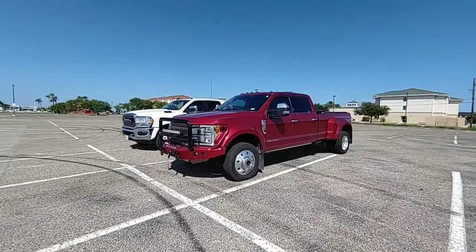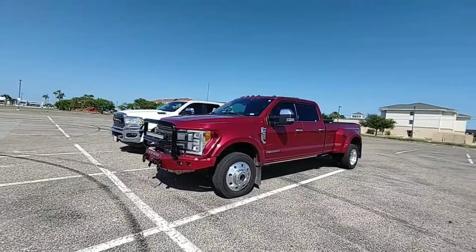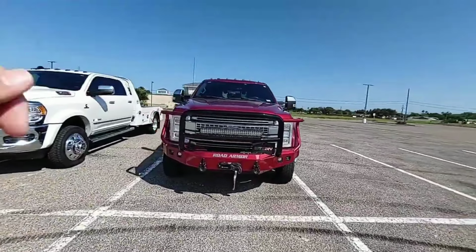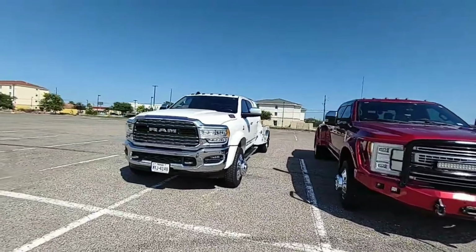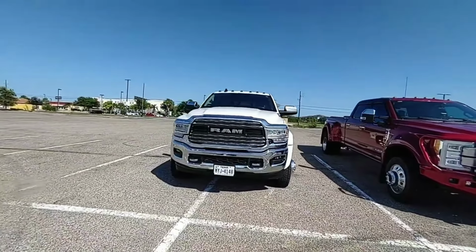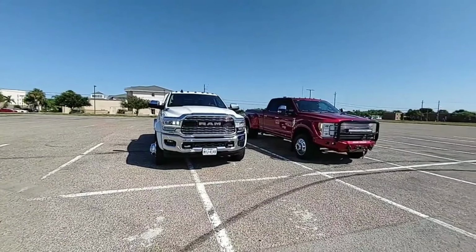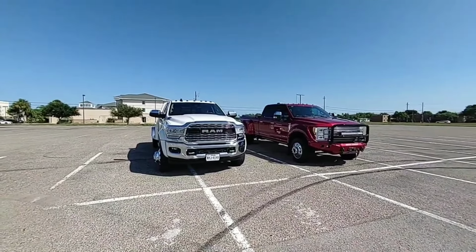All right, guys, so you're in for a pretty awesome video right here. As you can see, I've got my F450 right here parked next to a really beautiful 2019 Ram 4500. These are both really beautiful trucks. This is the showdown that everybody's been wanting to see.